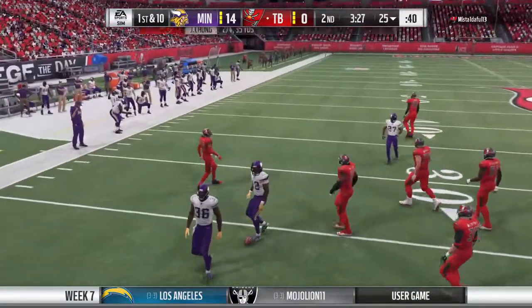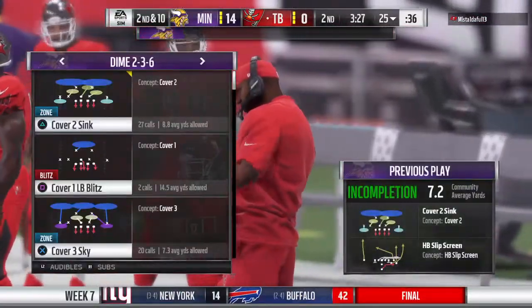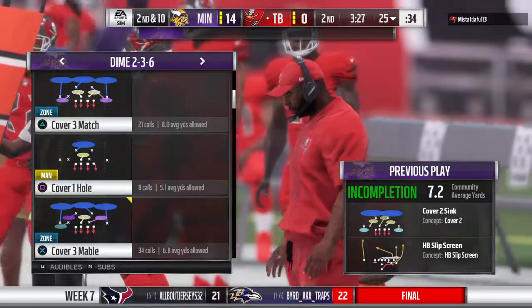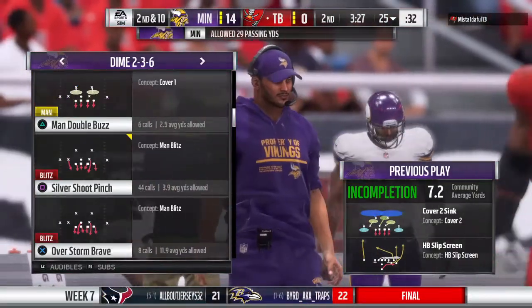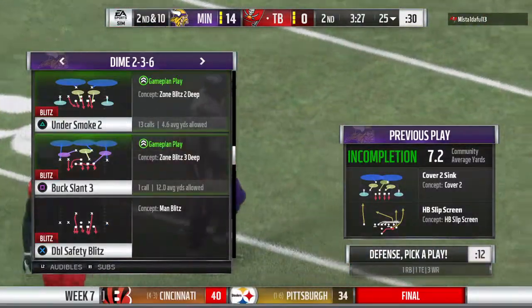Throwing to start the drive. Chung. The one thing that I've liked defensively is that they've shown them a lot of different looks here in the first half. They've come after them. They've sat back. I think that's what you need to do to keep an offense guessing. And they certainly have kept them on their toes. That's why they haven't had much success on the scoreboard.